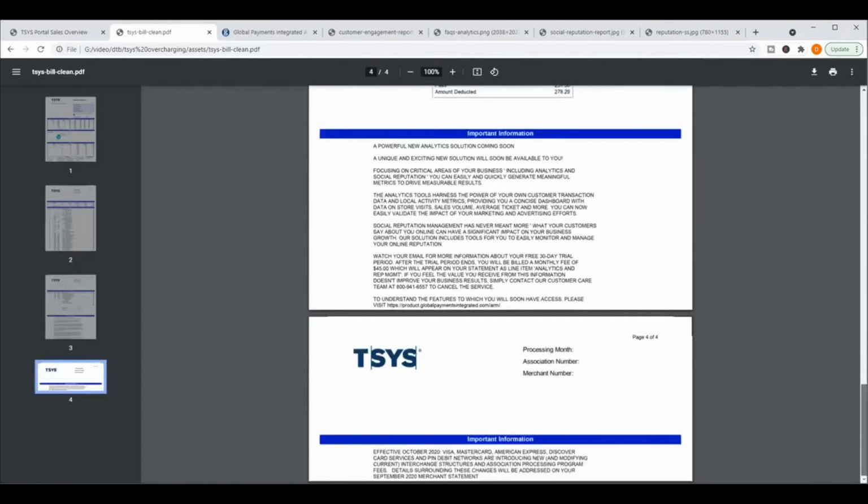So what I'd like you to do is go down and find your August 2020 invoice and scroll to the bottom of the third page where you're going to see an announcement about a powerful new analytics solution coming soon. This is where they notified you that they were going to add this extra thing that you didn't ask for to your bill. Now they note that they'll give you the first month for free.